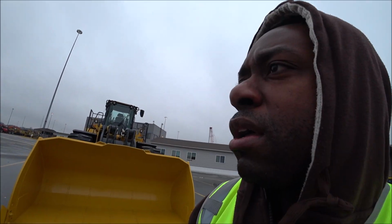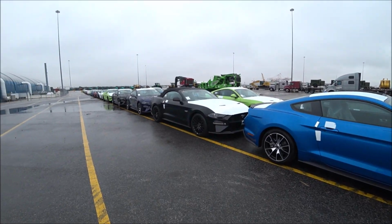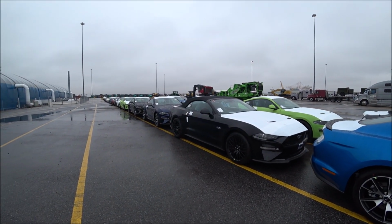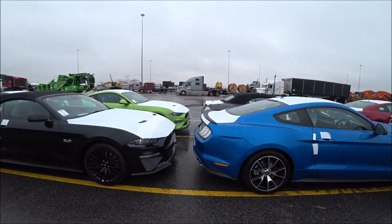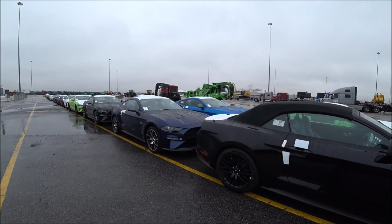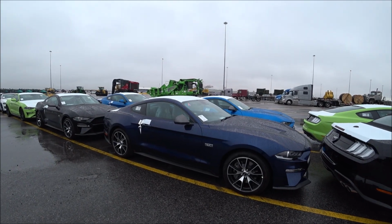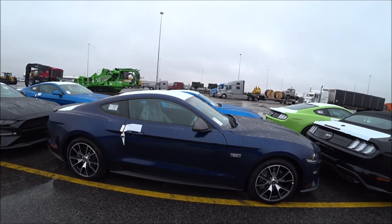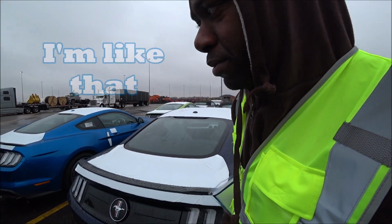So, I'm gonna have myself a little fun. Look at all the wonderful new vehicles. Mustangs that you probably have never seen. Customized, brand new, right off the lot from somewhere. I don't know if these are getting shipped out or what, but they are beautiful, magnificent. So I asked the guy if I can walk around. He said, have fun. So that's what I'm doing.